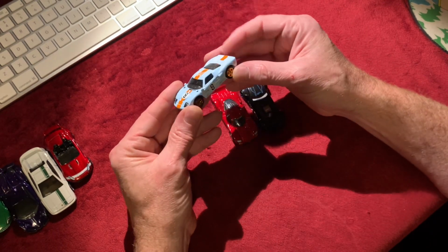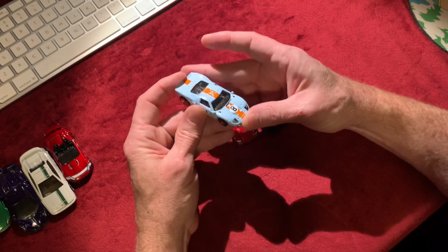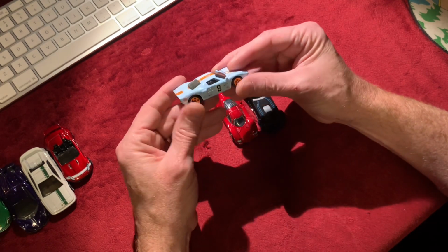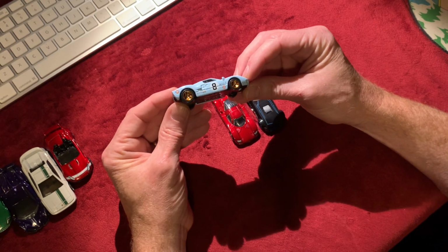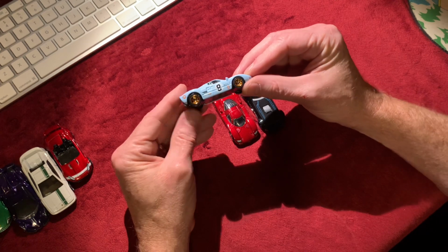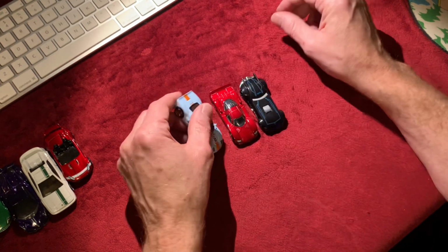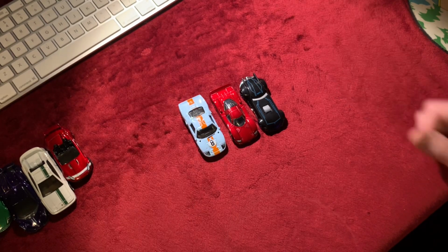There we go, in the Gulf paint scheme. That's just gorgeous. Love it, love it, love it, love it. Let me say that again. I really love this. Love this casting. I love the paint scheme. That's truly wonderful.